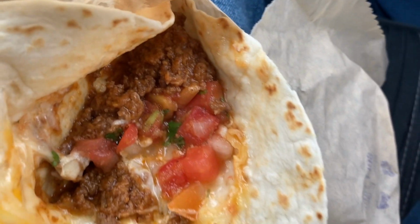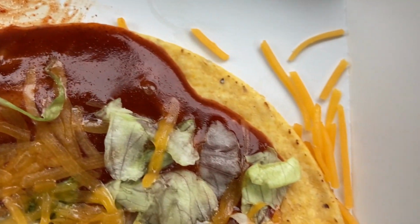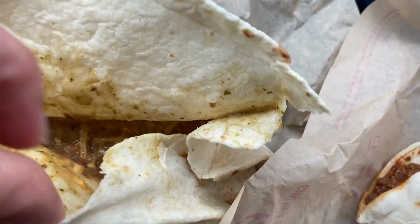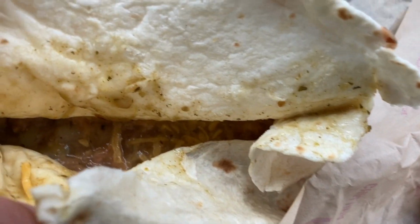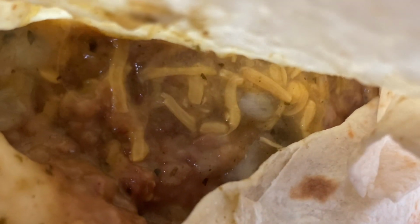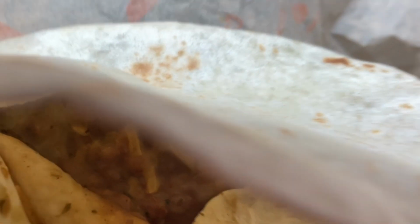That looks pretty good. And next up, we have the Tostada, which of course you can see some beans there, some enchilada sauce, some shredded cheese, and some lettuce. The green burrito, which is a specialty green sauce on top of their classic bean burrito. You can see some onions, cheese, and of course their famous refried beans. So that looks good too.